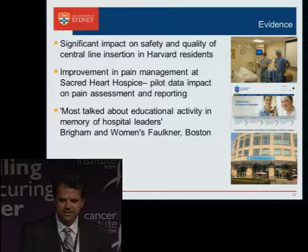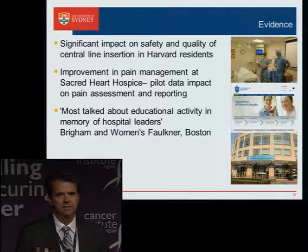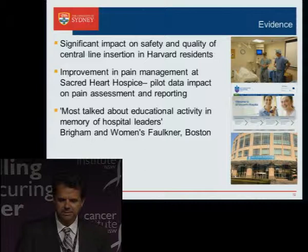I've actually got competition there. I've got all the wards competing with each other, and it's become quite a furious battle, but I got this lovely quote the other night that it was about the most talked about educational activity in the memory of hospital leaders. As an educationist, that's kind of just a beautiful feedback. I can go away and die now and be a happy man.